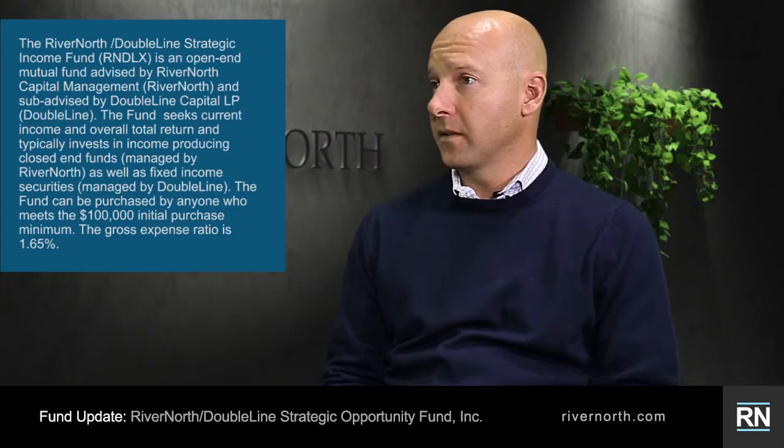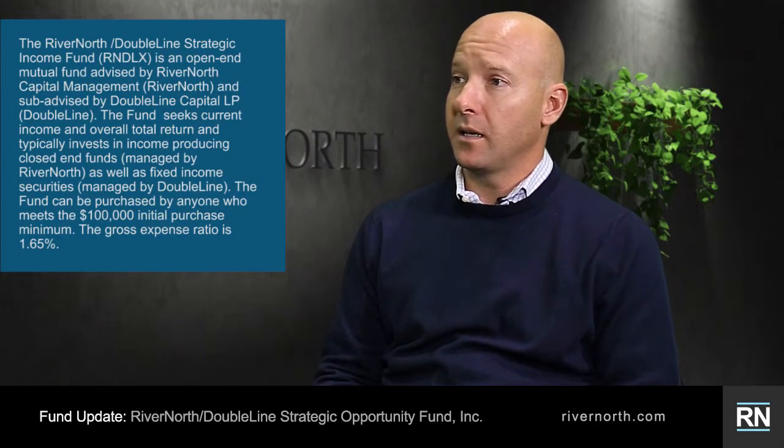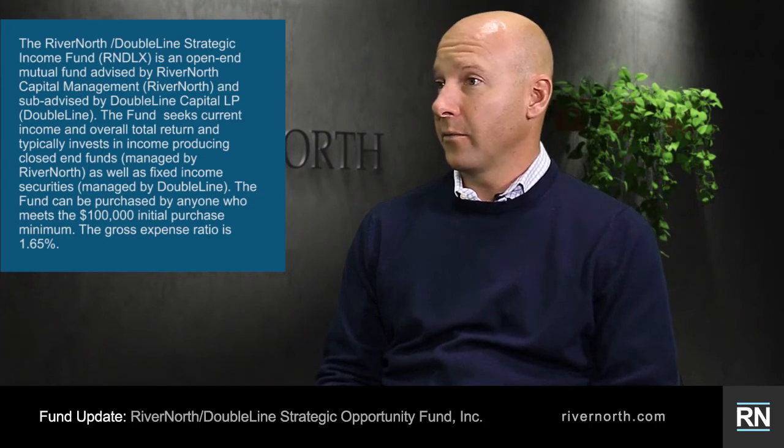Obviously, the biggest difference is the fund we just brought out, ticker OPP, is a closed-end fund. So again, we don't have to have the redemption risk. Unlike the open-end fund, we have redemption risk on a daily basis. So therefore, we maintain a significant amount of liquidity in that fund. That comes in the terms of cash and also DoubleLine managing a third strategy, their core fixed income strategy, which is not in the closed-end fund structure that we just launched in the RiverNorth DoubleLine Strategic Opportunity Fund.